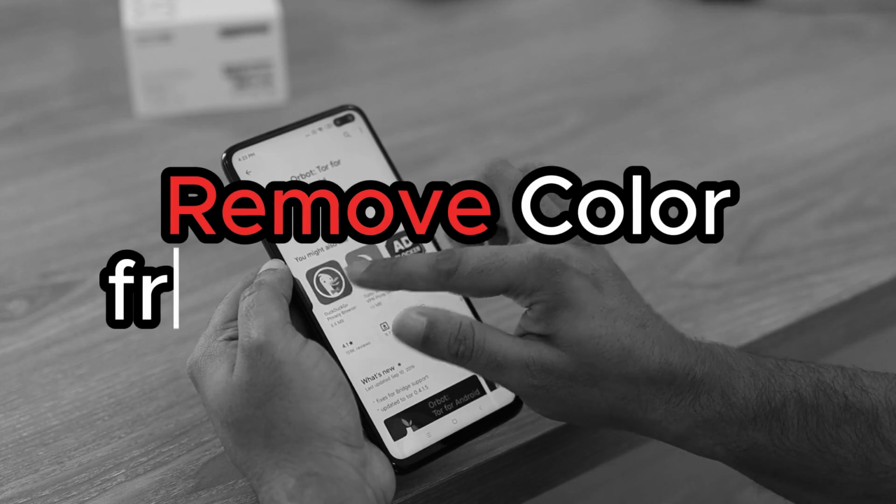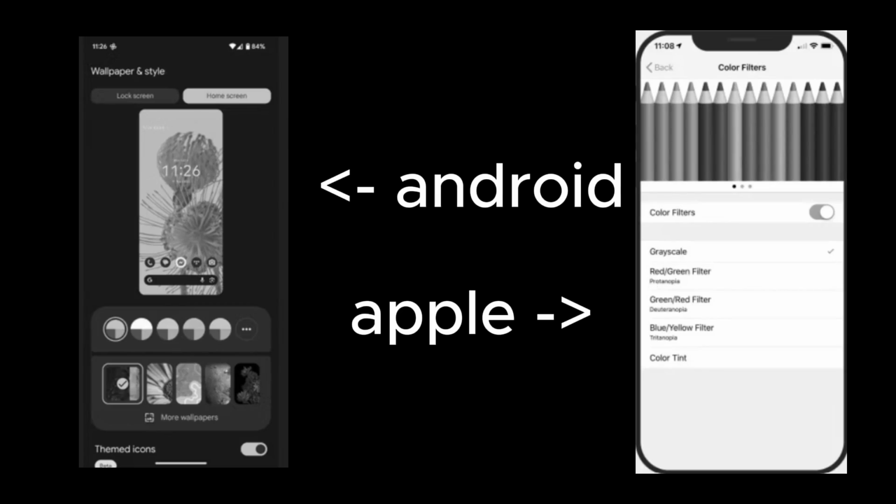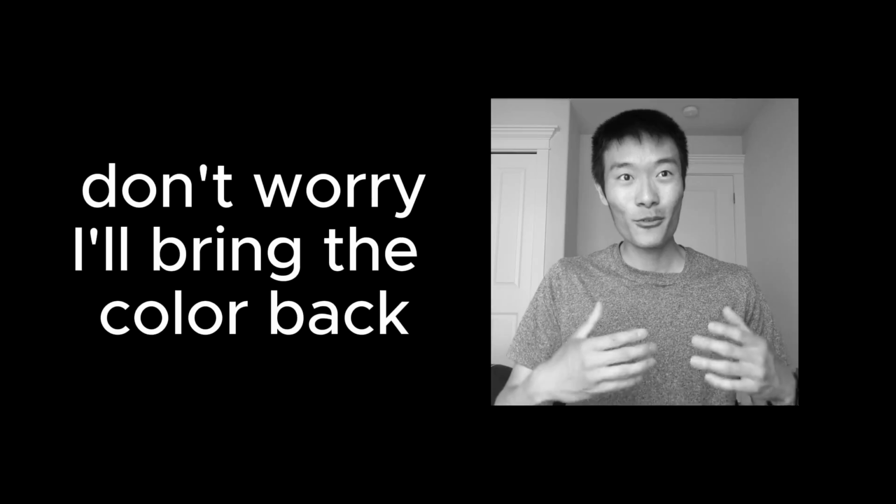Next, you need to eliminate the color from your phone. If you go into your phone settings, you should see a setting for turning on monochrome or grayscale, which makes your phone black and white. And as you've probably noticed already from the black and white screen right now, you'll start to realize that, wow, social media is way less interesting than it used to be, which is kind of the point.